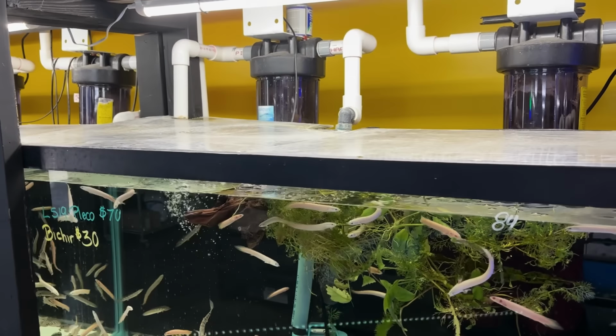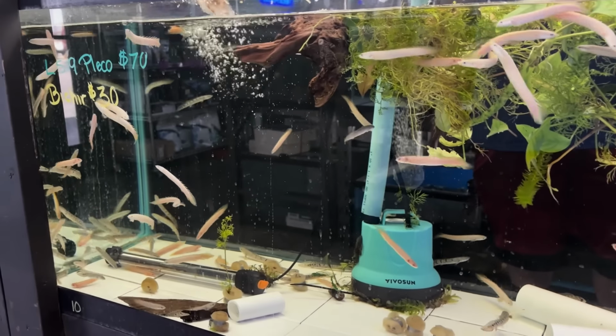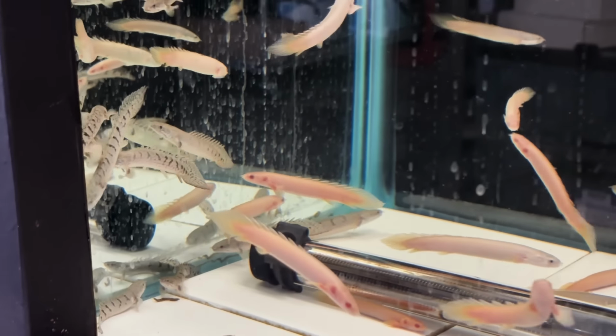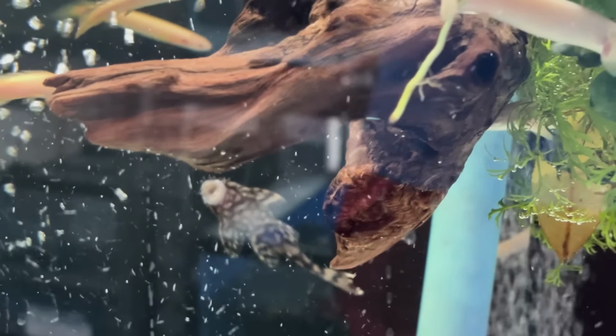Yeah. They do eat a lot, right? Yeah, they can. Here we only feed once a day, just for maintenance and water quality purposes. If I were taking these guys home, and especially if I was trying to get some size on them, I would probably be giving these guys 2 to 4 small meals a day, just to have them hit their hyper growth rate.